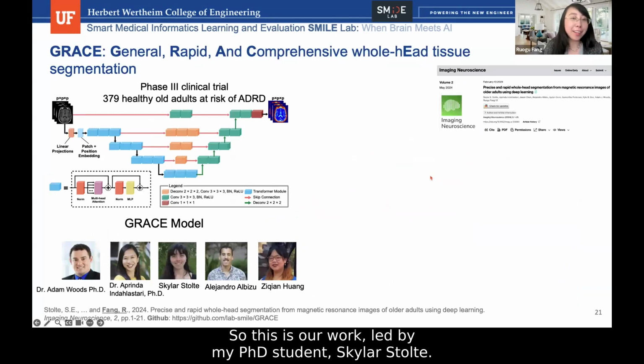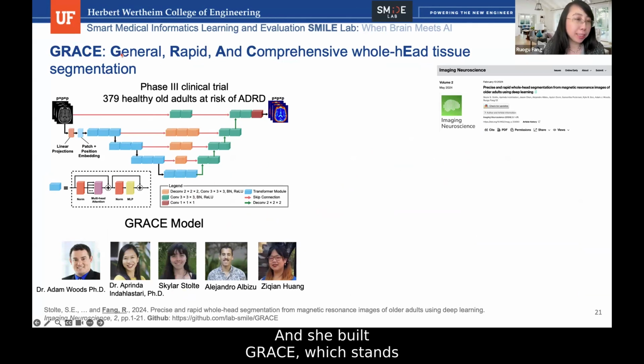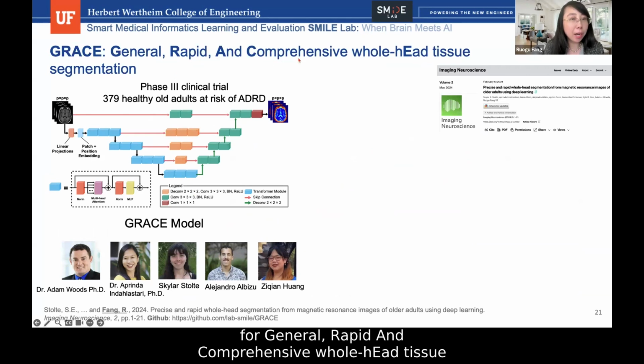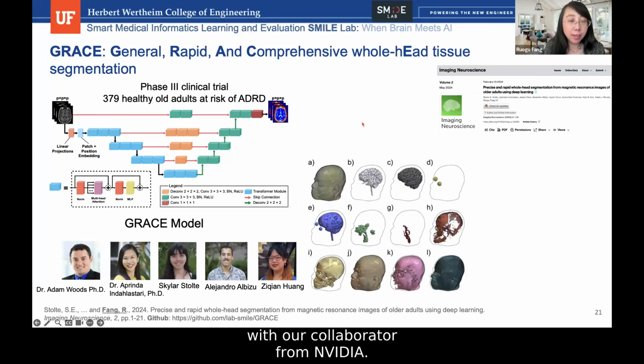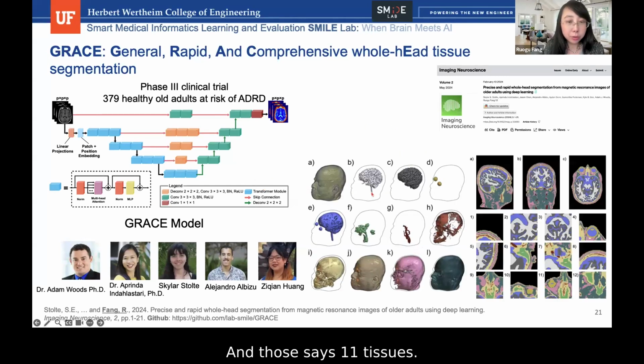So this is our work led by my PhD student, Skylar Stoddard, and she built GRACE, which stands for General, Rapid, and Comprehensive Whole Head Tissue Segmentation. It's published this year in Imaging Neuroscience, and we use phase 3 clinical trial data of 379 older adults at risk of Alzheimer's disease and related dementia, and we use the Swin UNETR transformer architecture with our collaborator from NVIDIA. And those are the 11 tissues.